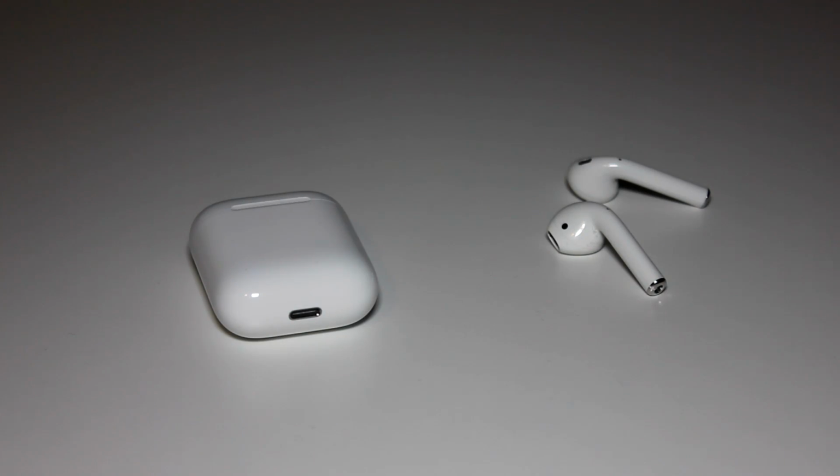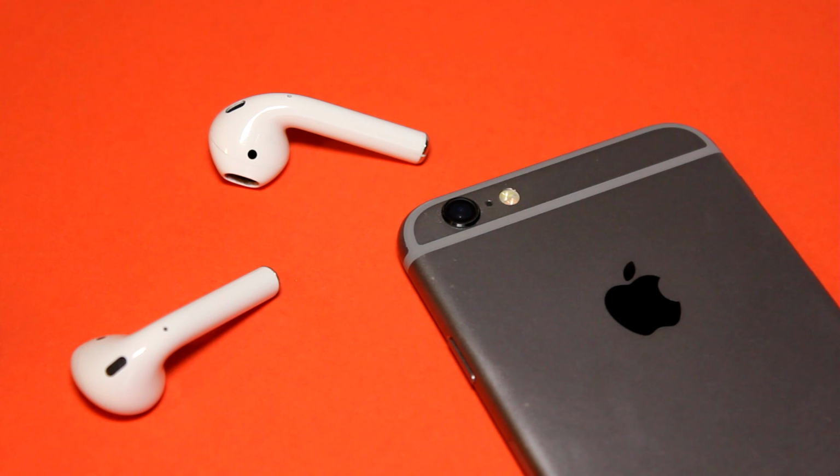But I implore you to spend a little bit of money and get the AirPods, because trust me, they are worth it. They really don't sound that bad, and the convenience of being completely wireless makes up for any audio quality, at least in my opinion. But hey, I'm not an audiophile by any means.